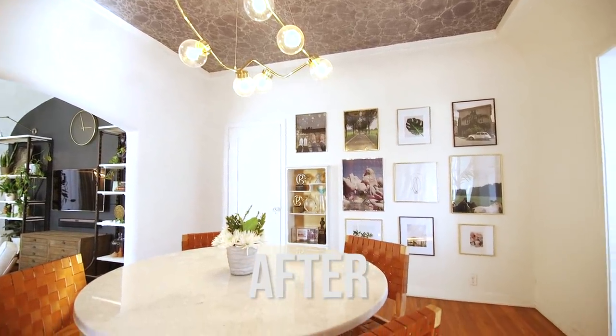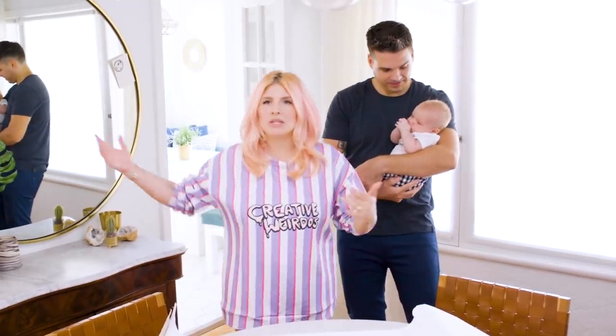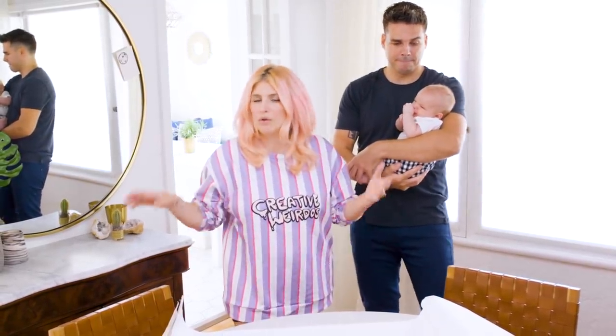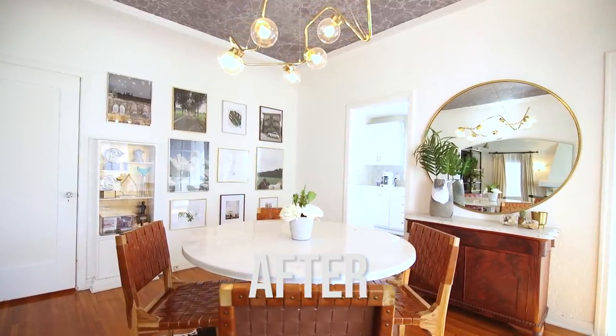We grounded it with a nice round table because this is a pass-through room. You pass through from the living room into the kitchen and the bedrooms back there, so a round table is key to move around. We got a photo gallery wall happening over there with memories from our trips and stuff like that, which obviously now that we have Moon, we have to update.